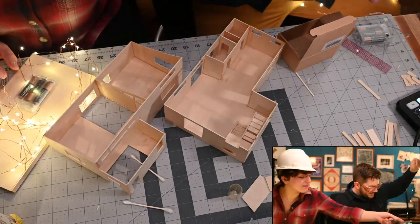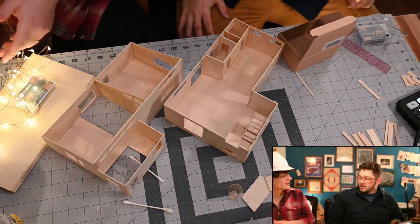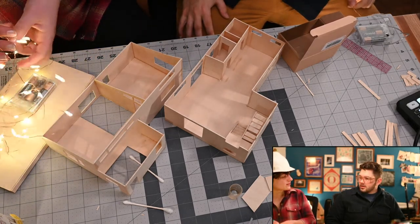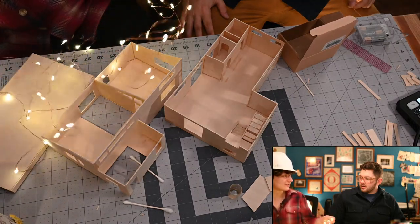Can I have... No. Give me the tape. That's clear tape. These are good lights. We can reuse these later. If you glue it, you can't reuse them. Hot glue's forever. Our wedding rings are going to be hot glue.